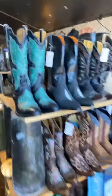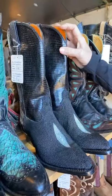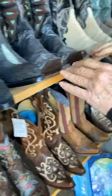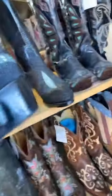Yep. And then here is a custom pair of stingray. Wow. And with the lizard upper vamp, and they did not say who made it. They did not put any maker's marks. All there is are the bootmaker's numbers. Huh. So that's pretty unusual. Yeah. And then they are unusual. Look at them. Yeah. They are.